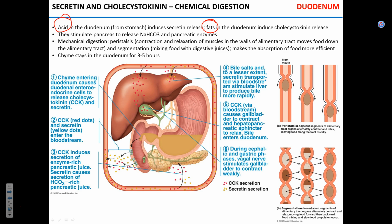Now, the entire system works by negative feedback. So if you get acid somewhere, what do you have to do with it? What I'm saying is, you have a part of the digestive system, the duodenum, which is not supposed to be acidic. And suddenly, you have acid in there. What do you have to do with that acid? You have to neutralize it. How do you neutralize acid in the kitchen?